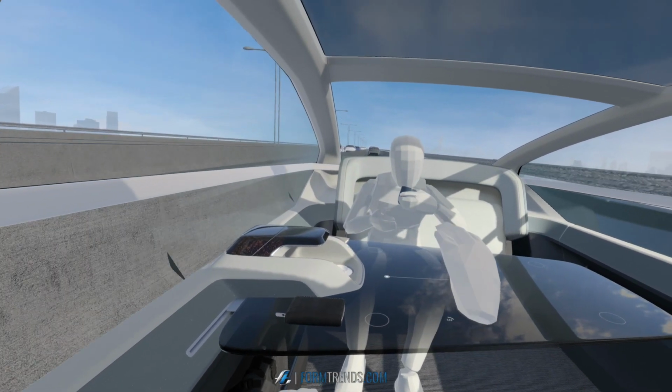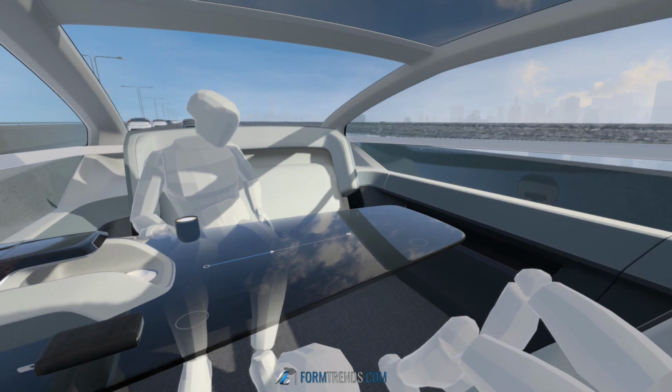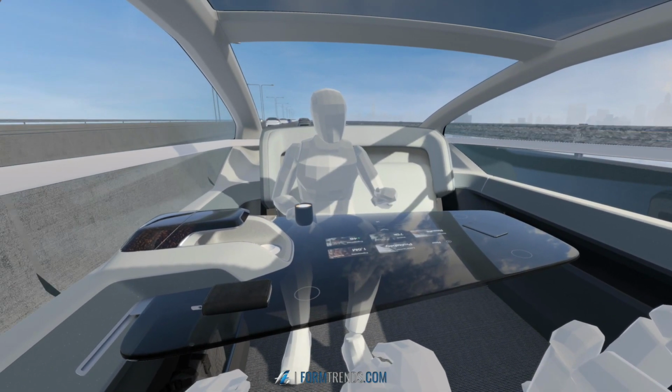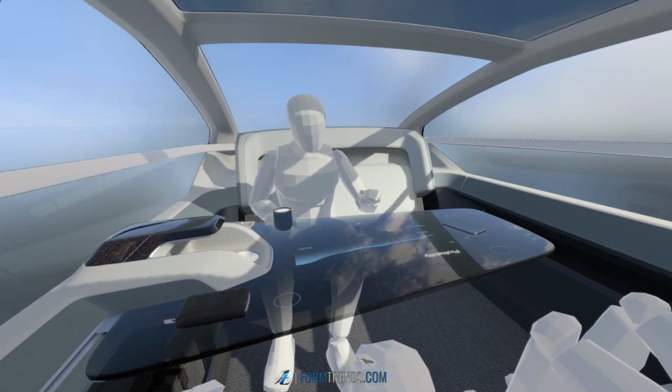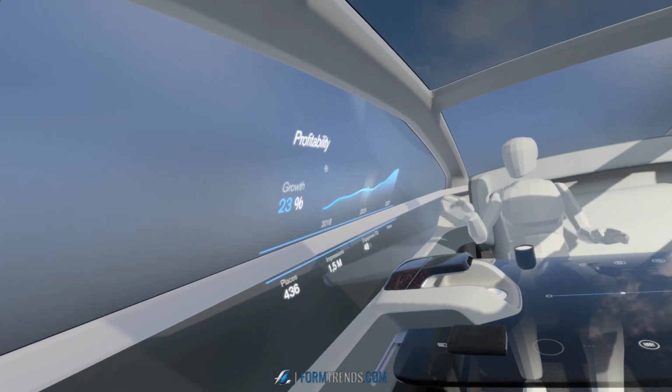Moving into our second interior, this is the office environment. And this could be a place that you rent as an office, or you could use it on the move, traveling. So you can see how the phone is placed on the table and it syncs with the table instantly. And we're able to swipe something up onto the side window.